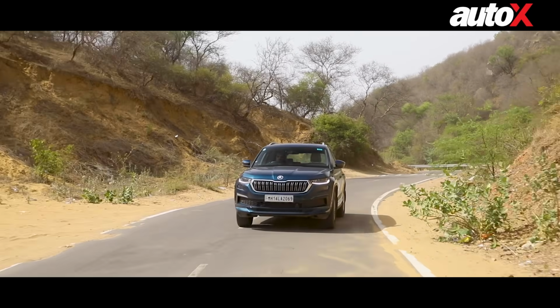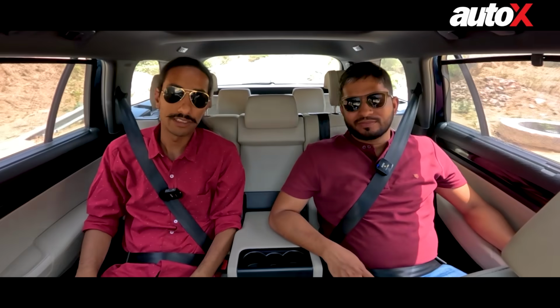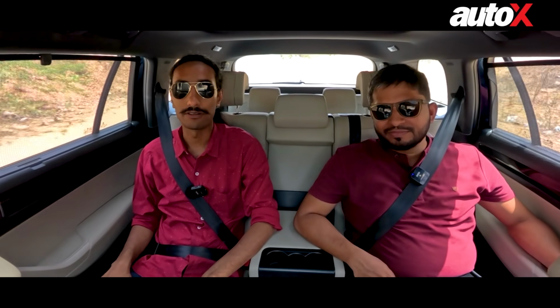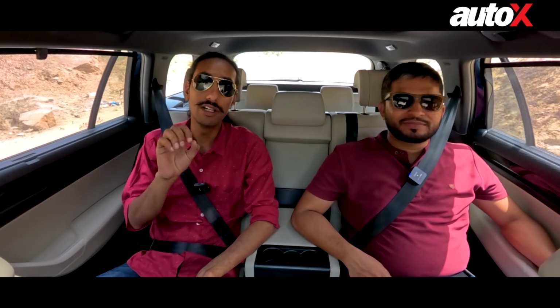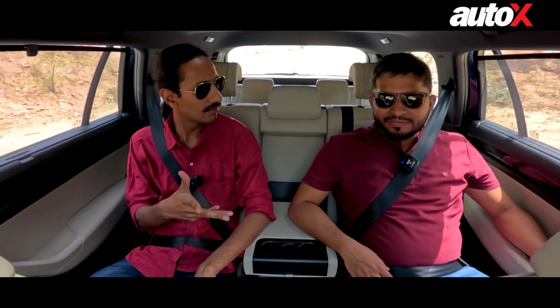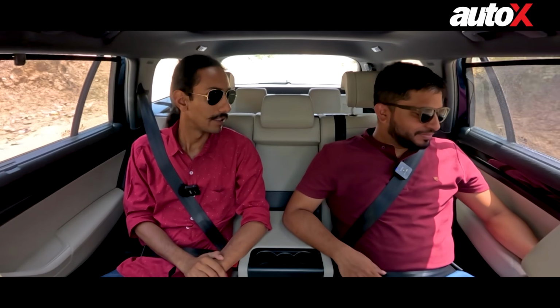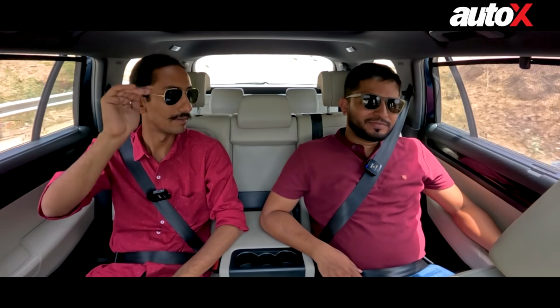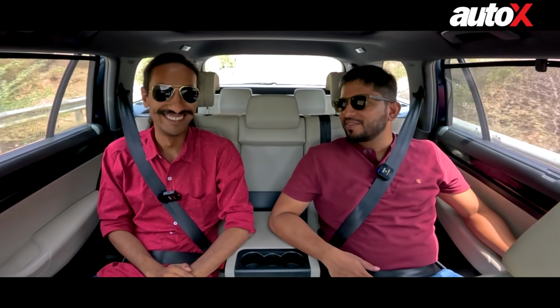So space wise, again, I have good knee room. Me being the taller of the two can definitely vouch that this has a good amount of space. So if you're sitting in the second row, this is going to be quite a comfortable, quite a decent place to be in. But again, you're sitting quite low, so it doesn't give that SUV kind of commanding position. You don't need it.